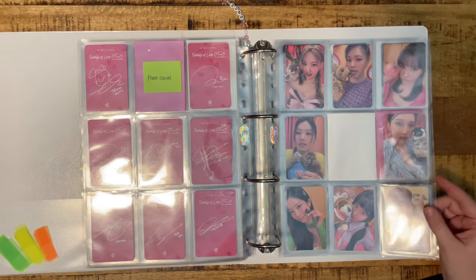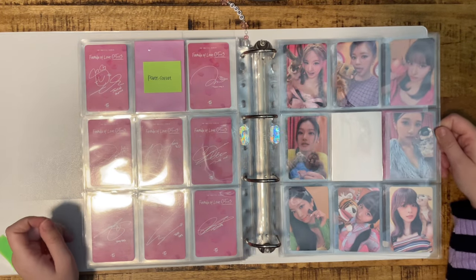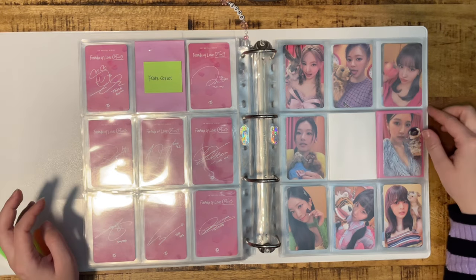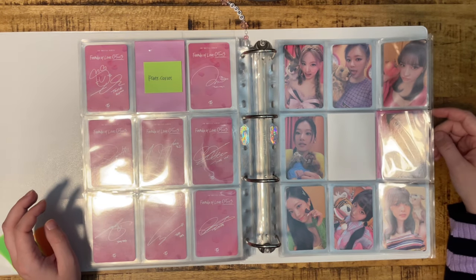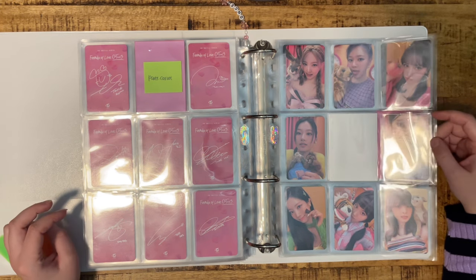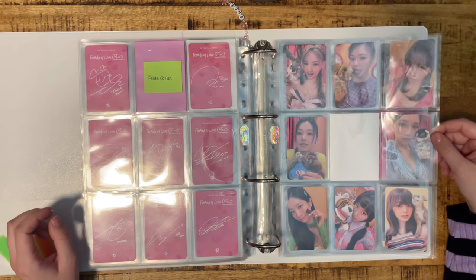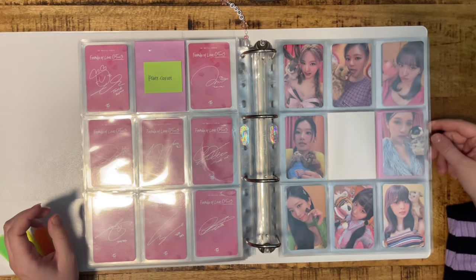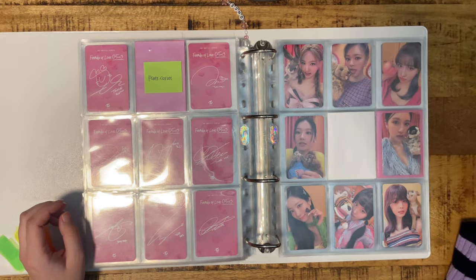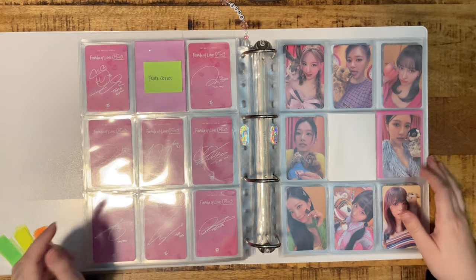And then we get to Between 1&2, and for Between 1&2 I'm collecting the plushie set, which is actually going surprisingly well. When this album first released, everyone was talking about, oh my god, plushies, and I was like, ah, it's gonna be so hard to collect because they're holding plushies. Because if you know anything about collecting photo cards, if they're holding anything like plushies or food related, it's gonna be hard to find. But since it's Twice, I guess that doesn't apply, because Twice photo cards are generally quite easy to find, so I am very thankful for that.